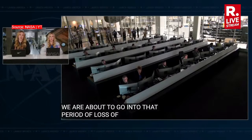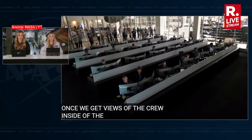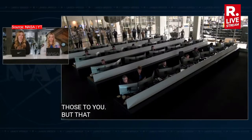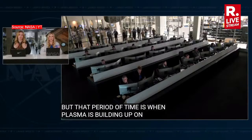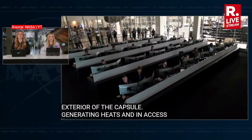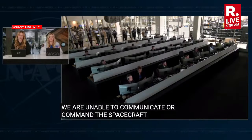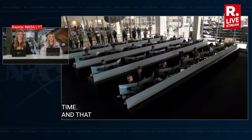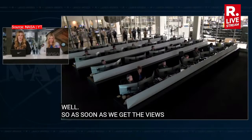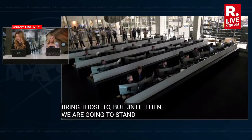Once we get views of the crew inside the capsule, once again, we will be sure to bring those to you. But that period of time is when plasma is building up on the exterior of the capsule, generating heat in excess of 3,500 degrees Fahrenheit. So we are unable to communicate or command the spacecraft at that time. And that includes, unfortunately, video feeds as well. So as soon as we get the views back inside Dragon, we will bring those to you. But until then, we are going to stand by and continue to monitor the progress of Dragon.